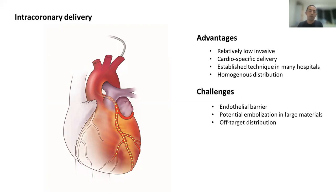So this approach is very similar to coronary catheterization that's been done in a lot of large hospitals, and all the procedures are very established, and it's relatively low invasive, and the patients with advanced heart failure can be treated using this method. So it's relatively safe and it's cardiac specific. So it's good, but there's still endothelial barrier. And if the materials cannot be taken up with the first pass, they will be distributed into the whole body. And there's a lot of off-target distribution. So even if it's selective, this is considered a low effective method compared to other more invasive approaches.